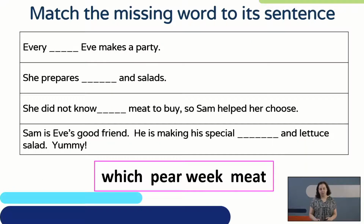Now let's try to match the missing words to their sentences. So let's put here numbers 1, 2, 3, and 4. We have which, pair, we, can meet. Let's look at the sentences. A, every blank, Eve makes a party. She prepares blank and salads. She did not know blank meat to buy, so Sam helped her choose. Sam is Eve's good friend. He is making his special blank and lettuce salad. Yummy! Try to match the word to the sentence, and I'll be back here very soon.